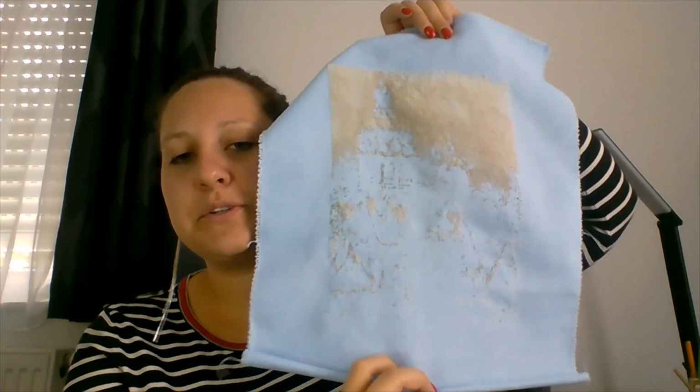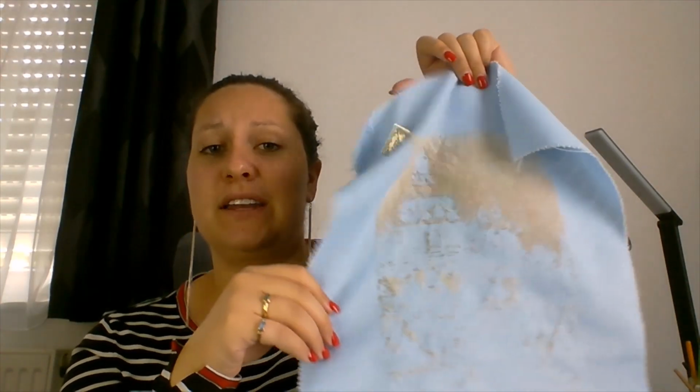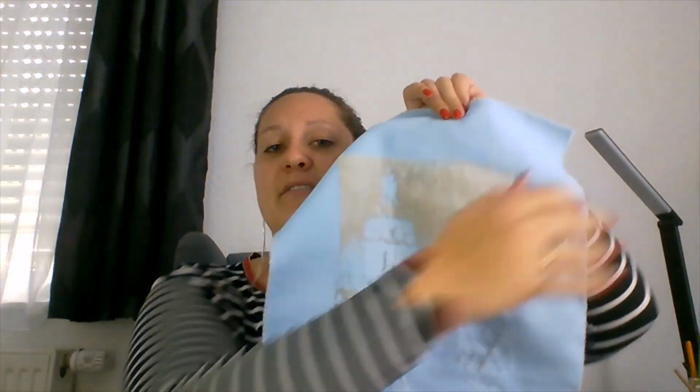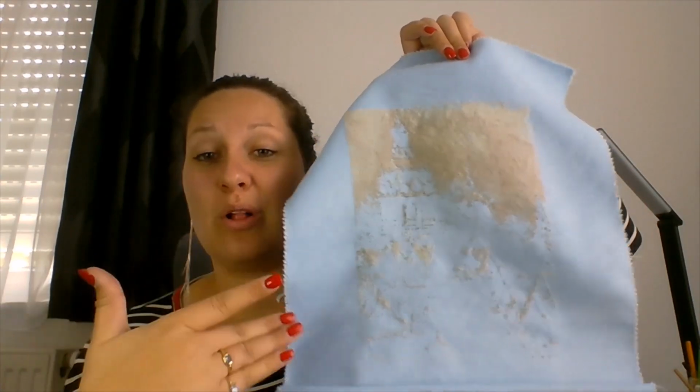So let me show you a picture of what it looked like last time here. And this is where I got to. I'm not sure how much of a difference you can see. I started a new color. I think I have now 10 colors finished and started on the 11th color. Yeah, obviously all of white colors.